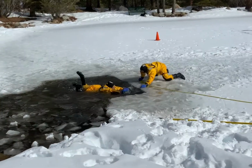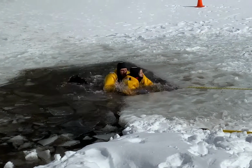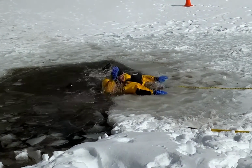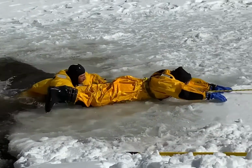Our firefighters are in what are called duck suits or Mustang suits. So these suits are waterproof and they're also insulated. So when they enter the water, they do have some very good thermal protection against the cold. This water is going to be in the neighborhood of 32 degrees.